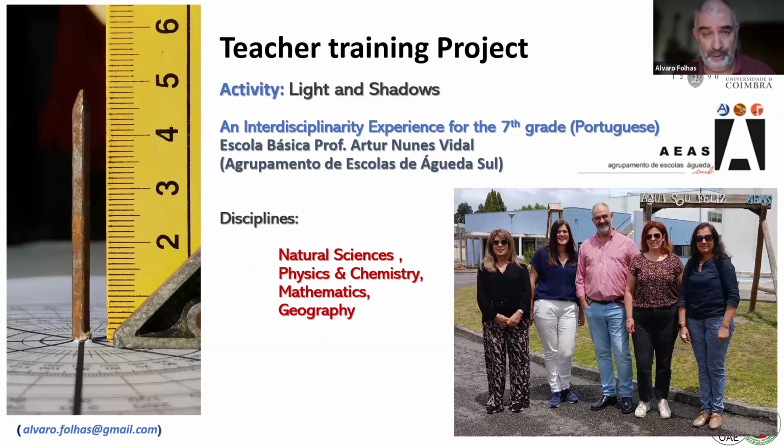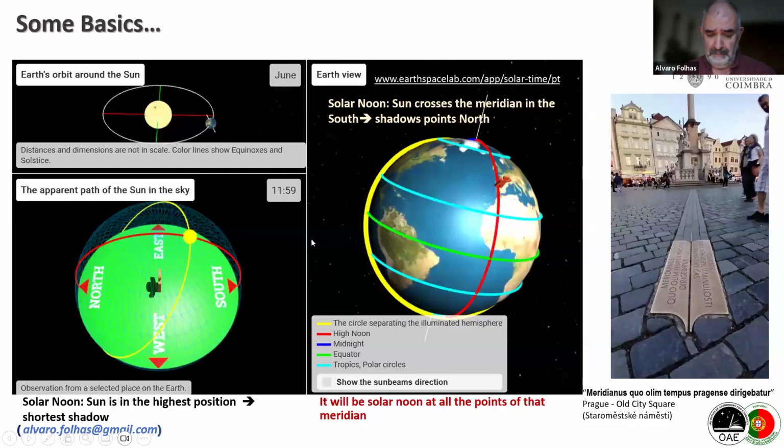a teacher training program that involves a team of teachers, not just in the same area, but different areas, who share the same classes of the 7th grade of Escola Básica Professor Artur Nunes Vidal. It's a school in the middle of Portugal. And I work with these 4 teachers to shape an activity that goes to the curriculum of these different areas with the same experiment. So, some basic concepts.